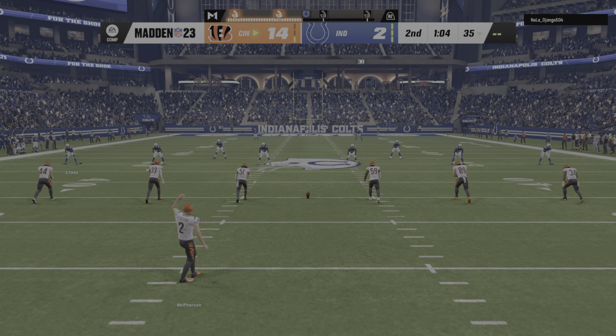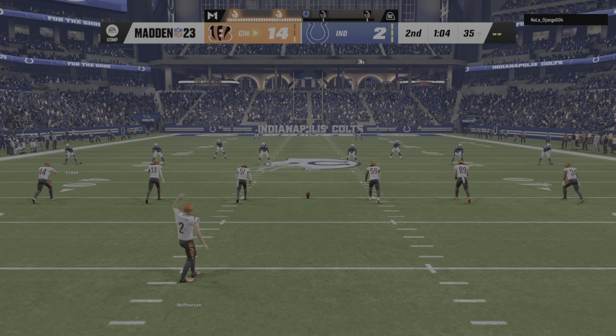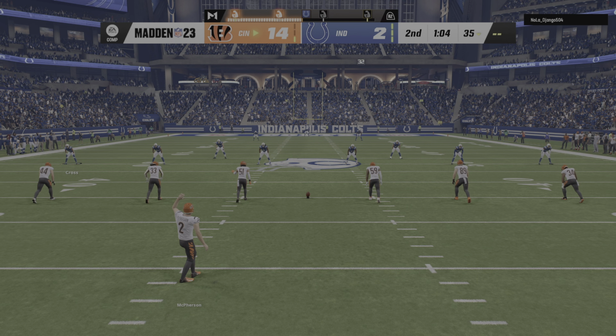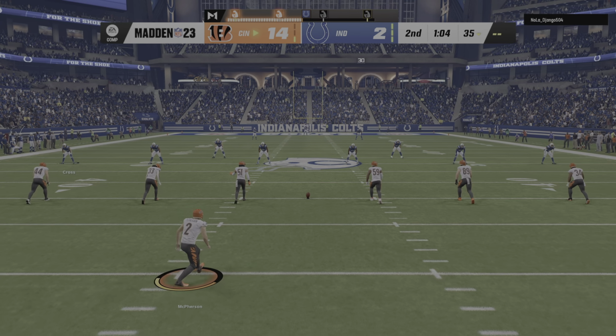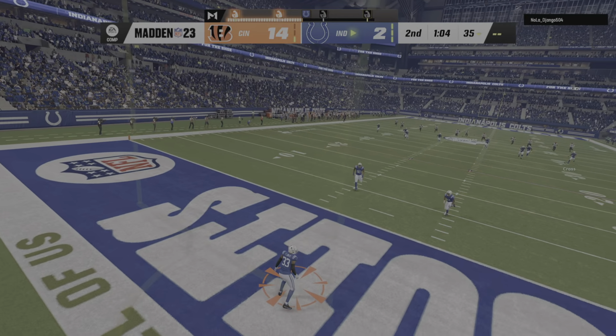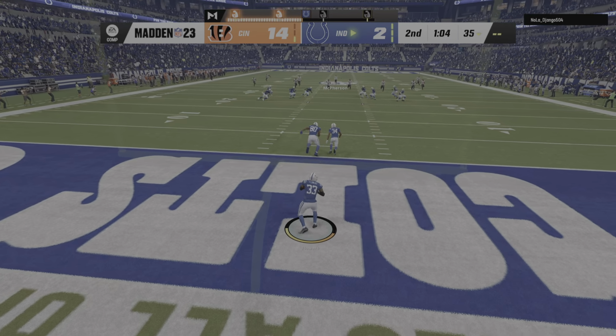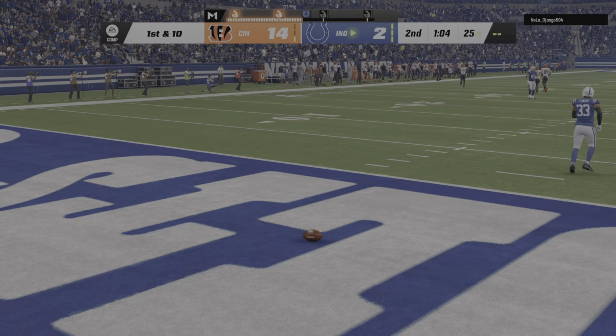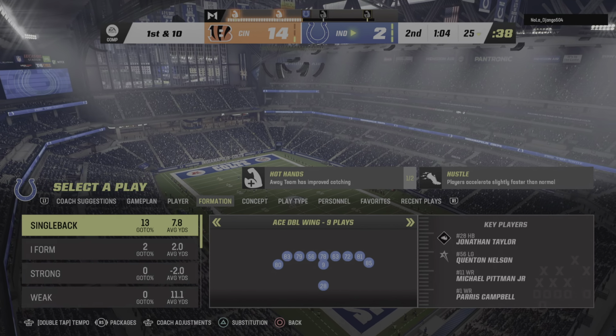Evan McPherson to kick off for Cincinnati. So they throw the pick 6. They'll get another shot at it now as this one's in the air. And they'll put up the stop sign there as his guys will get it at the 25.